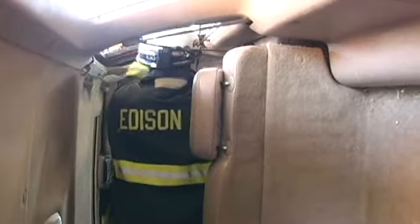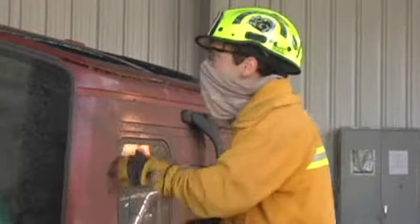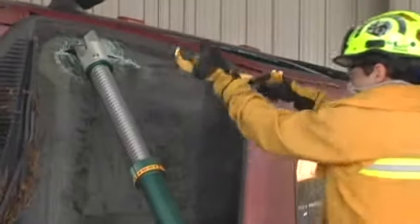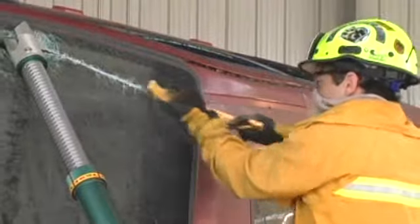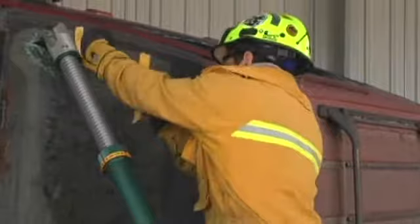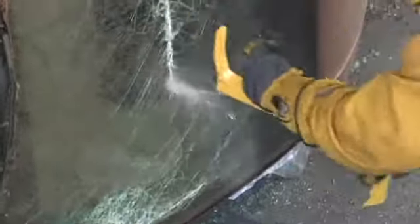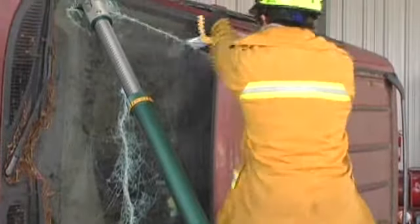Once he's done that, to make sure that he's safe to work inside the vehicle, he's going to start patient care. All right, we're going to keep your head still until I get you out. All right? Okay, our EMS provider's in there taking care of our patient. We're going to remove the windshield now. You'll notice that the rescuer's pulled his hood up over his face, protected from glass dust, and the EMS providers protected the patient's airway with an O2 mask.